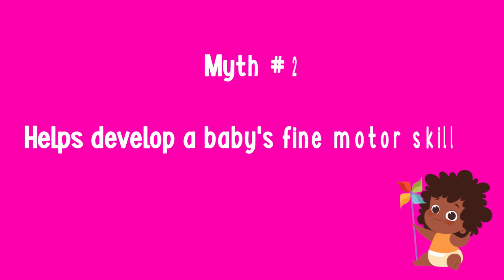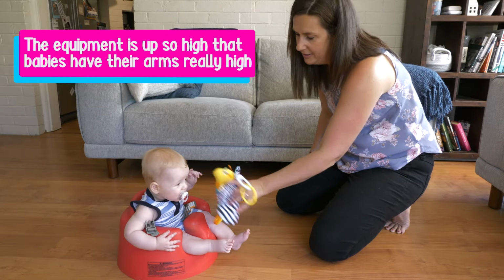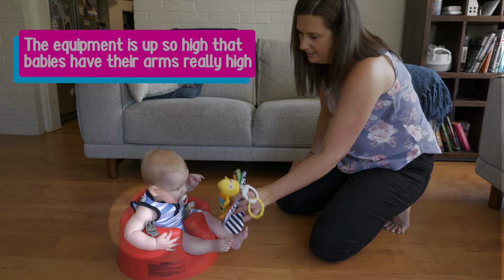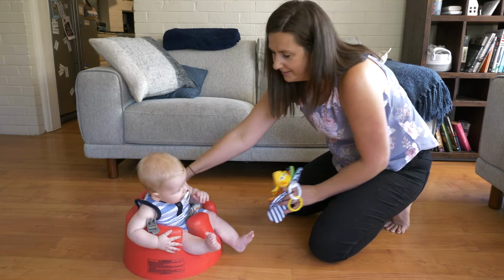So the second myth that these baby floor seats claim is that it helps promote your baby's fine motor development. I actually personally think, as an occupational therapist, whenever I see a child in these floor seats, it doesn't promote fine motor development, it actually hinders it. That's simply because the amount of support that's required to help the baby sit in an upright position means that the equipment is up so high that babies generally have their arms resting really, really high, which is really difficult when you're getting them to try and play and interact with toys. It's not a functional position, it's not a position we would encourage at all.